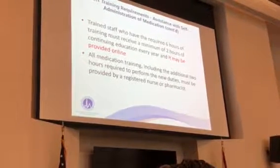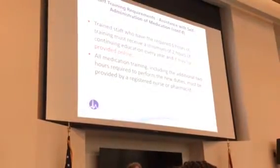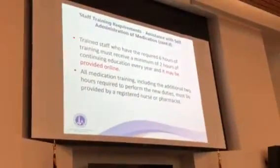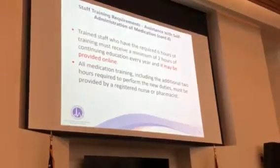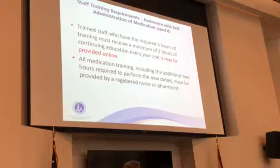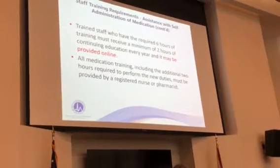So this is the other question we get a lot. If you're sending your unlicensed staff to get the 2 hours of training specific to the new duties, they are not going to require the 2-hour update for another year. That's it. Staff who get 6 hours of training get a 2-hour update after that. So they've met that requirement, no 2 hours until a year later.